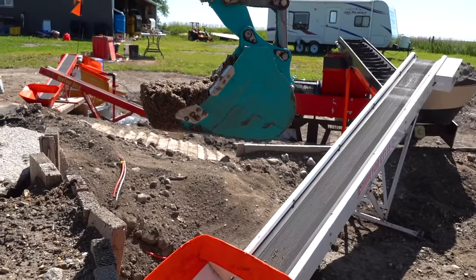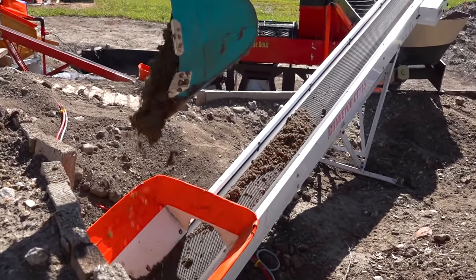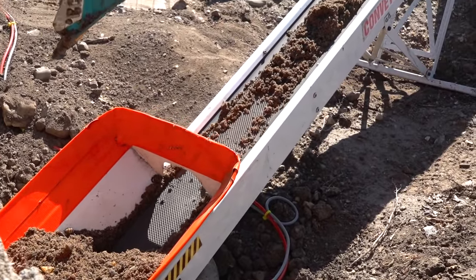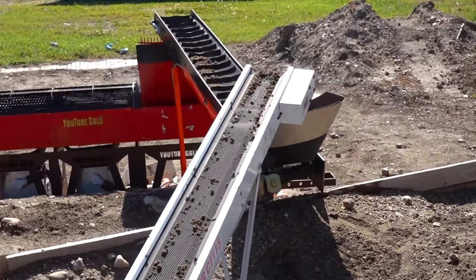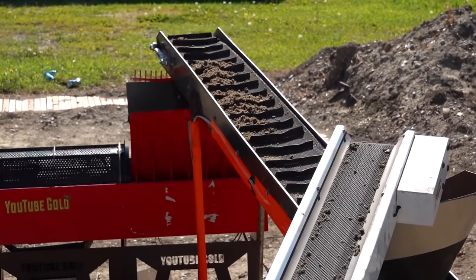Sluice box continuing to pound away at all the pay dirt. We made these hoppers bigger on these conveyors quite a long time ago, and it has certainly helped. You can see these conveyors are moving at a nice speed to get the pay away and then over to Old Faithful there.